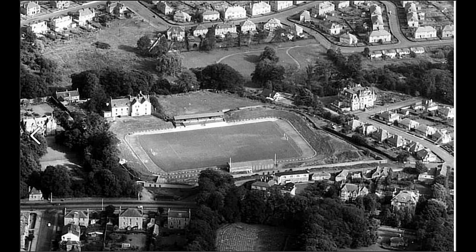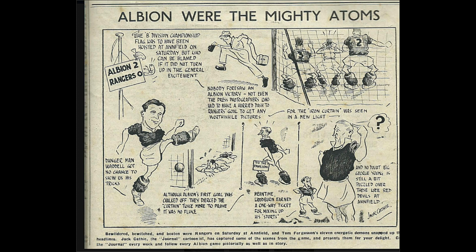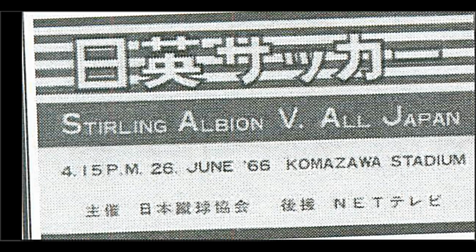Here we have Annfield, the home of Stirling Albion at one time. And as you can see there, they weren't always duffers. I've seen them beating Celtic there too. And they took on Japan as well. I don't know how they did though.